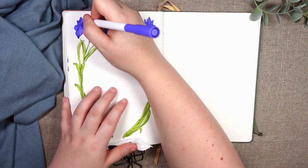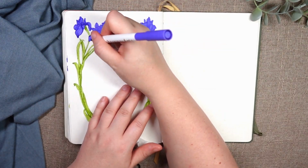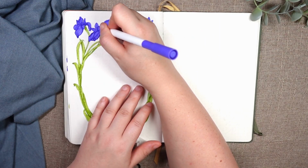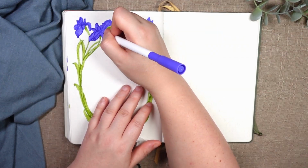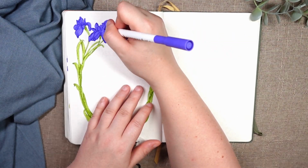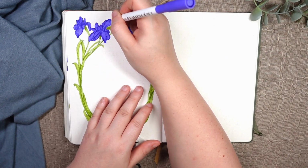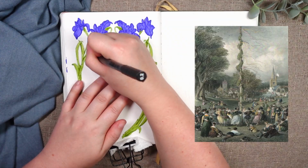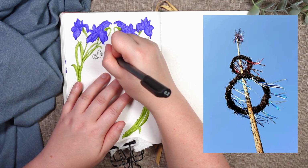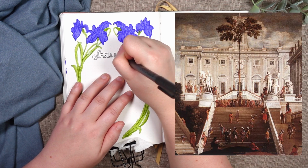Another image that you'll often see associated with Beltane or Bealtaine is the maypole. This was originally a Germanic pagan tradition thought to be from the Iron Age, and while the tradition continued after Christianization, it lost all of its meaning, so nobody actually knows what it was really intended to be for. But there are many different versions of the maypole depending on where you come from, and even Italy, after Napoleon's invasion, started doing a maypole tradition of their own.